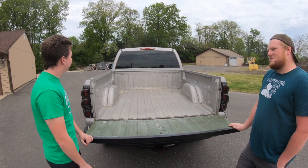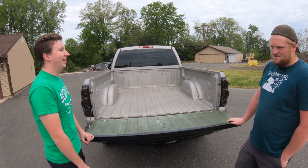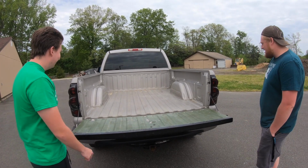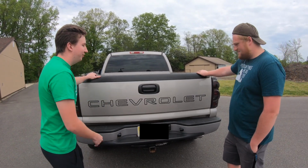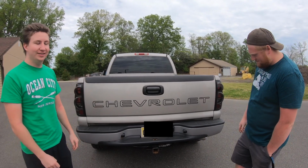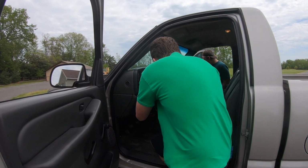Besides the 3rd brake light, which is getting changed out soon to match the taillights. Does it still work? Yes, it's just getting changed out. Gotcha. All right. So you have long-term plans for this thing? Yes, I do. Doing a V8 swap, bed liner, all kinds of stuff. Yes, sir. All right, let's move inside.